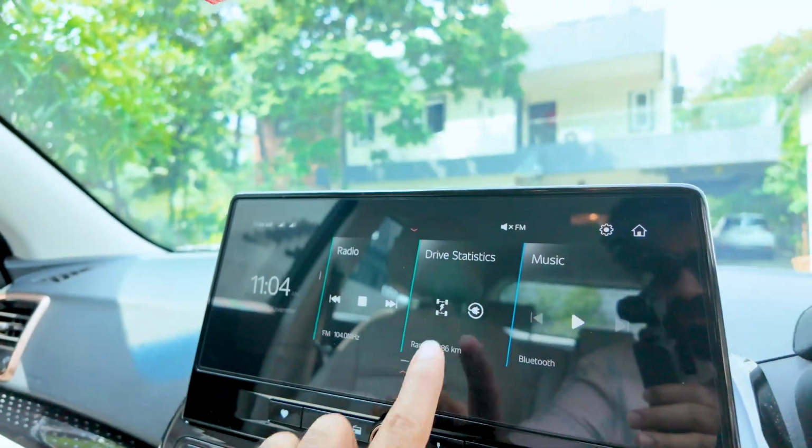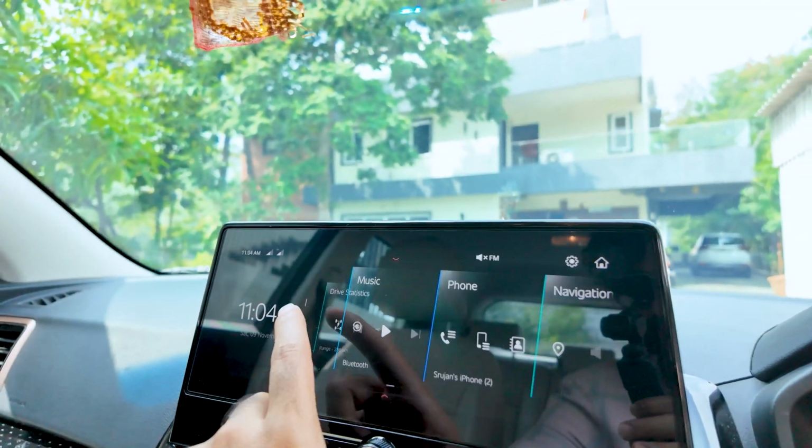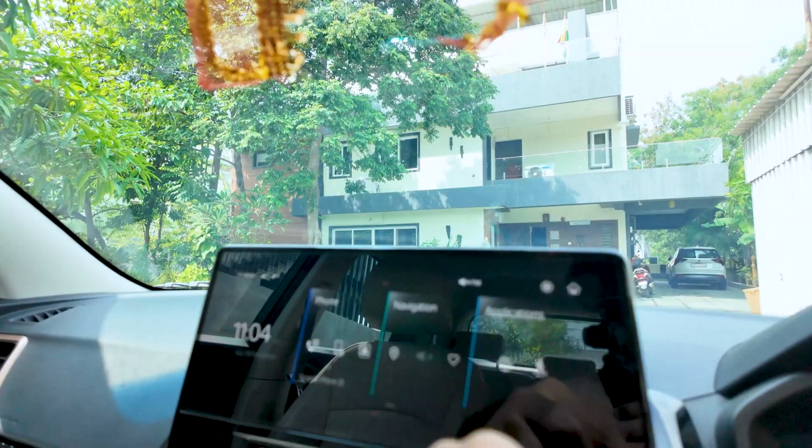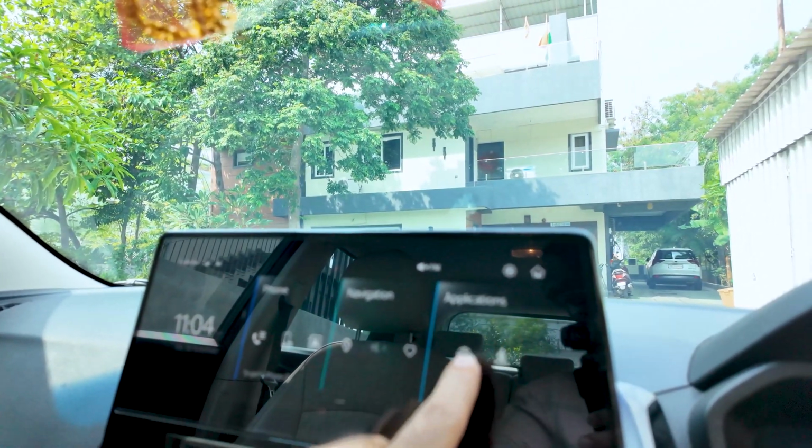So this car is quite old now. I mean, it's been more than 2 months, I think 2.5 months, and we still don't have Apple CarPlay and Android Auto in this. So there's radio, drive status, music, phone. This is just Bluetooth, navigation, which is inbuilt navigation, and a couple of applications.